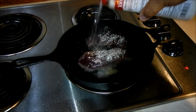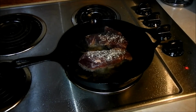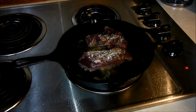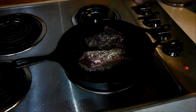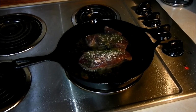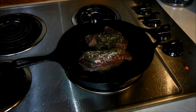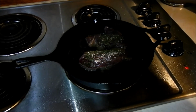I'm going to throw a little bit of onion powder on here. I'm going to throw a little bit of garlic on here. You guys have seen my venison cooking video. This is what I usually do to cook. I'm going to put a little bit of cilantro on here. And I'm not going to salt it because I'm going to do that later. I found that salting it after makes it actually taste a little better. But I still need a little pepper.